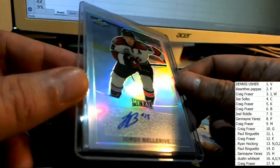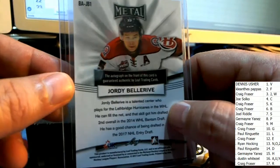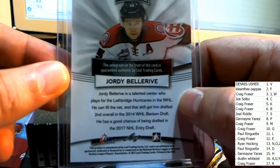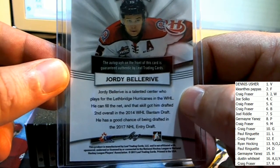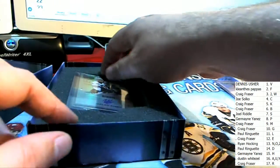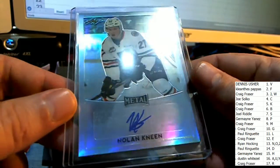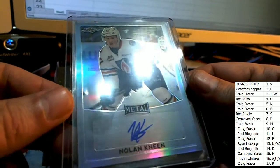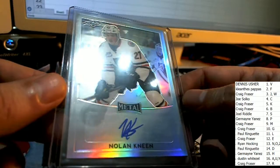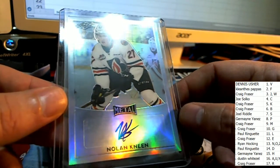Next up in the rip, it's letter B. Letter B owner Craig F. hits this autograph. Young Buck. Letter K owner. Craig F.